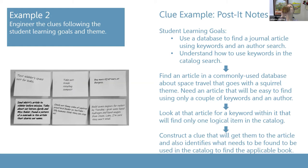I think I had been looking to see if they'd actually sent a squirrel into space. And so then we started searching that in ProQuest because we had been doing some general research on the theme.